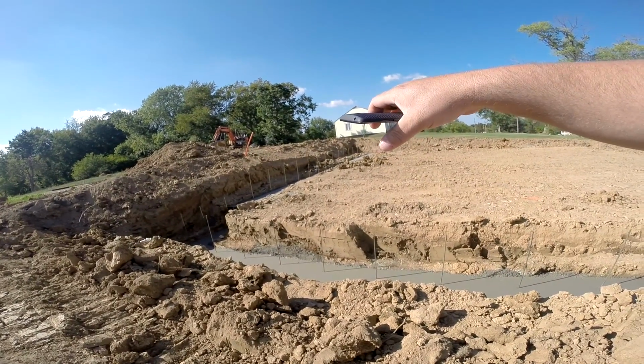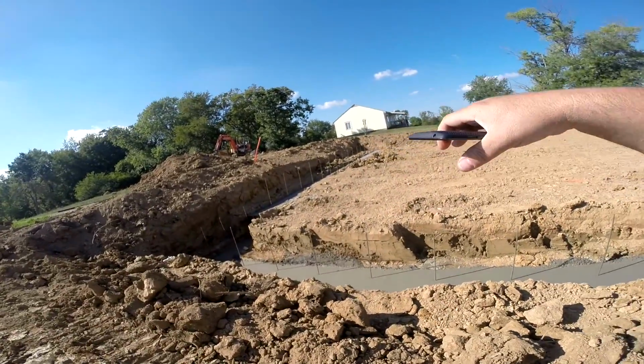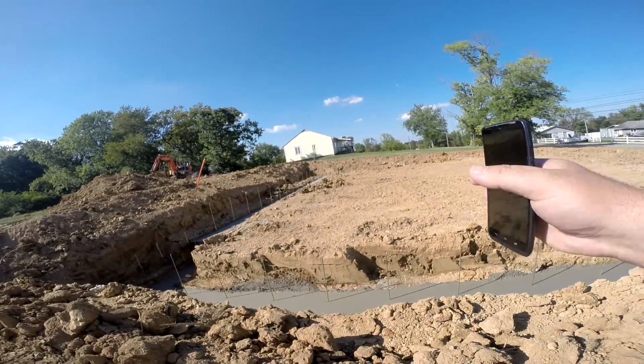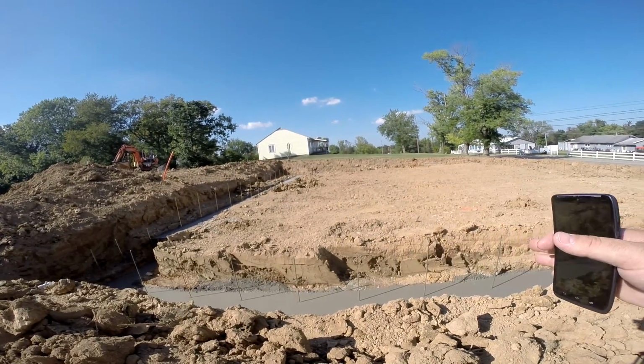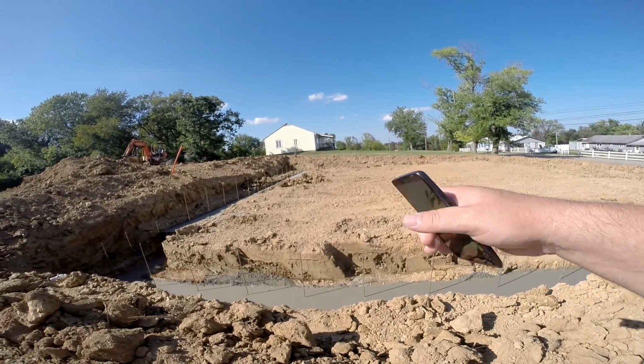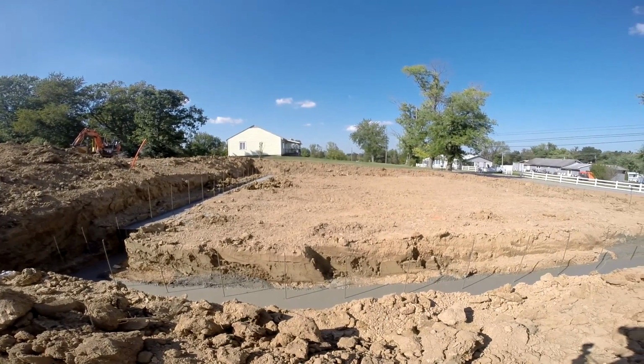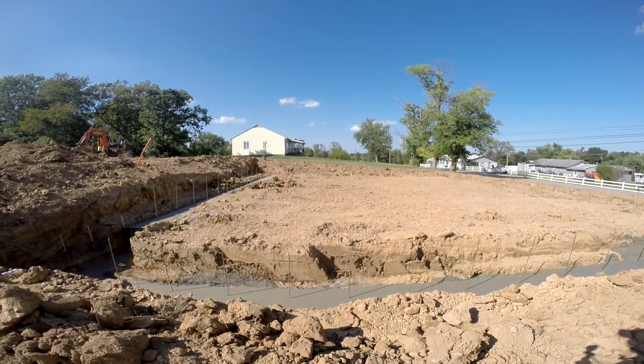Right now we're thinking 12 by 12 that will be elevated, and underneath of that's where all the utilities will come in. So to the left of this man door, what I want to do is bring the gas line in, and so they're going to put a sleeve in that poured wall at the appropriate height for that gas line.